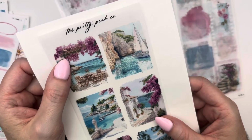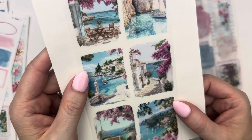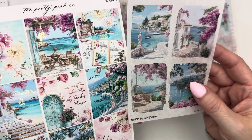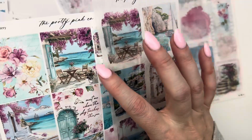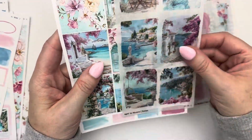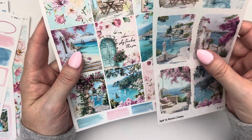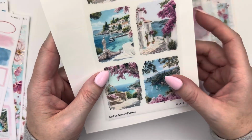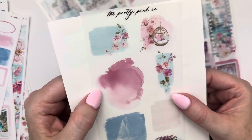Here's our scenes. So we've got 6 scenes that are different than the boxes, right? Some of them are similar. Like this is the same here, and this is the same. Okay, so some of them are. Sorry, I just dropped that. These are the same. This is different. So some are the same and some are different, which is cool that you get some similarities and some that are different, and you can totally add your own foiling in there if you want to foil anything in this collection.